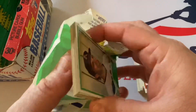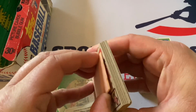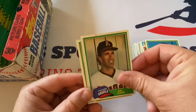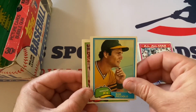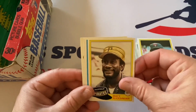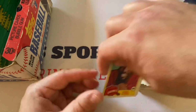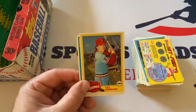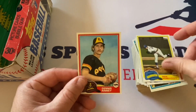All right, there's Steve Renko. Oh, boy. Dennis Kinney has bit the dust with this one. Okay. Jim Barr. Bucky Dent, All-Star card. Rob Picciolo, Adrian Devine, George Foster, Butch Wynegar, Matt Alexander, Bob Lacey. Here's another Bobby Bonds. Put that one aside. This one, if you get this in a 10, can actually be pretty valuable. Oh, no, Ted Simmons. Okay, cool. Take that. Astros, Hoffman, Honeycutt, Kinney.